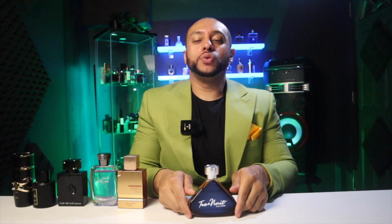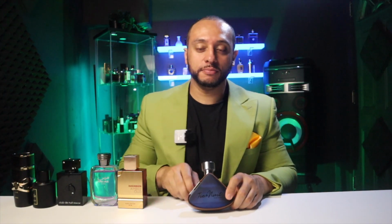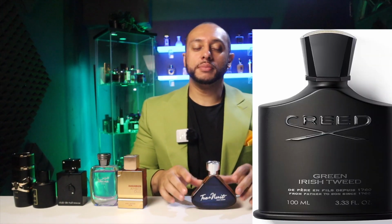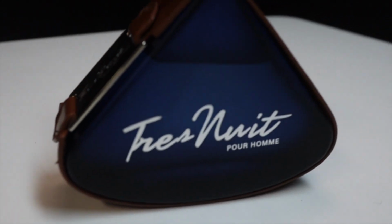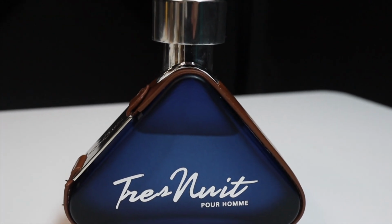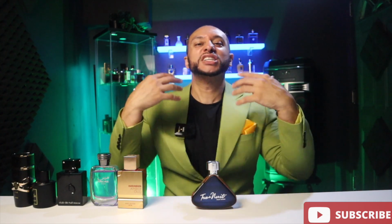Next one on the list is going to be Tres Nuit. Tres Nuit, another one by Armaf, same brand that makes Club de Nuit Intense Man, but this is a different take of freshness. You have the lemon verbena, but you have the composition of fresh classic sharpness. The herbal, the green DNA that you get in this juice is exactly what you're going to get, like a gentleman.